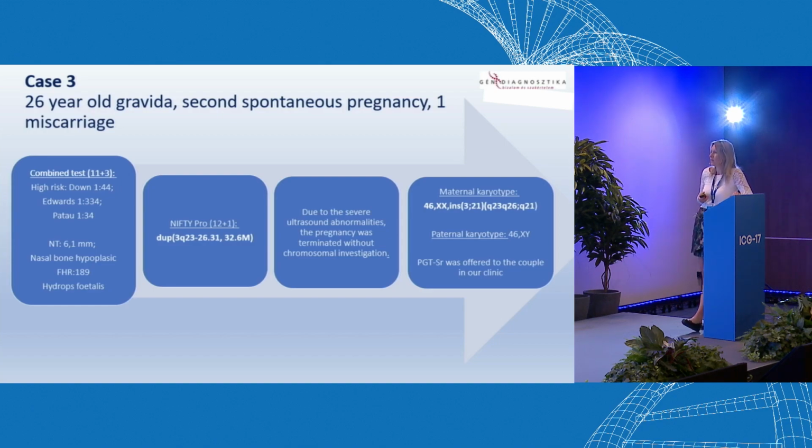It was an insertion between chromosome 3 and 21, which meant that this duplication that was previously found by NIPT was inserted into chromosome 21, and that means that the couple has to do PGT, and we offered them PGT. Unfortunately, the first PGT was unsuccessful, but the couple tried again in the future.